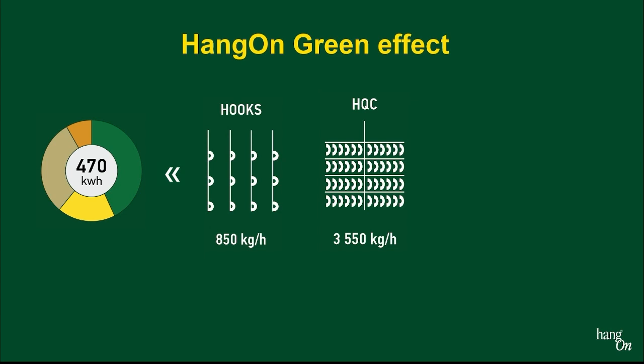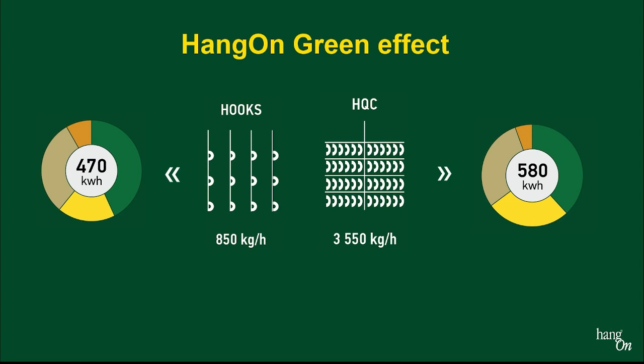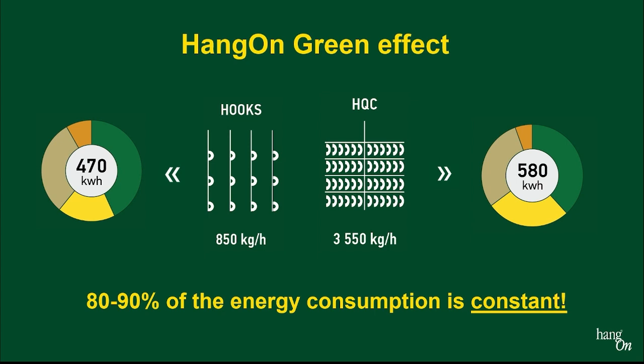If we more than double this with our product HQC, it will just increase the energy by just short of 20%. And here it's a very big increase. On average, our conclusion is that 80 to 90% of the energy consumption is constant in a coating line. And this gives a huge effect on hanging efficiency, which HQW is a good product for, as you will see.